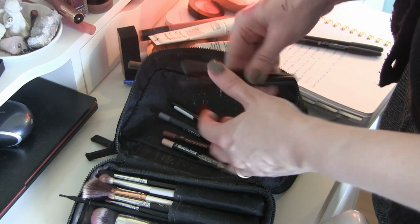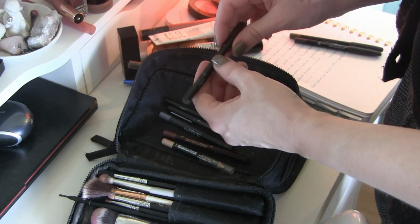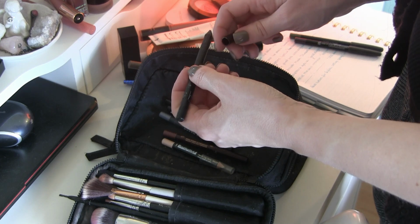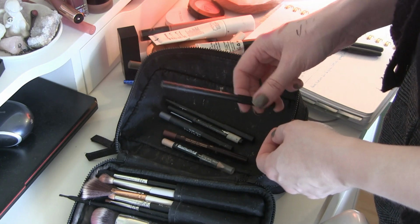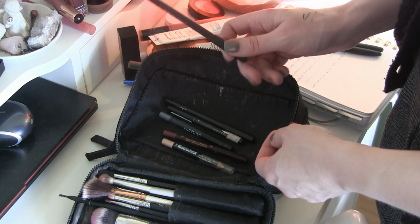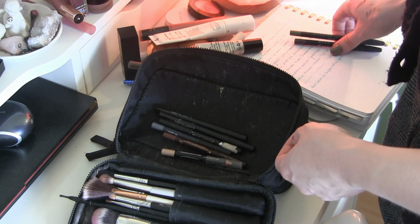And then these two from Linda Hallberg. This is a green one. I'm going to keep that. And this is, oh, that's the purple one. I was looking for this the other day and I couldn't find it. I love, love, love this purple eyeliner, so I'm going to keep that in here and put those back.